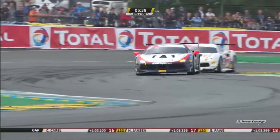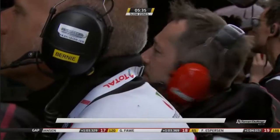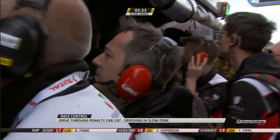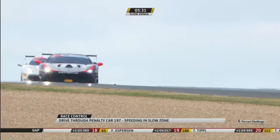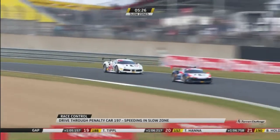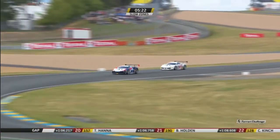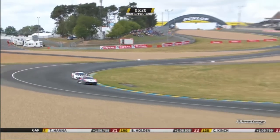Now, this is surely Adam's experience of approaching the slow zone, meaning that he is right on the gearbox of the leading car of Louis Pret. So will he be able to take advantage of this? We'll see, because it's funny, even in that little slow zone, the tyres lose temperature. So now as they go to the S's, they'll have a little bit less grip.